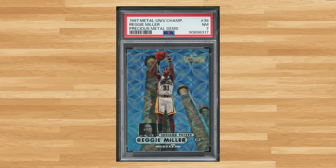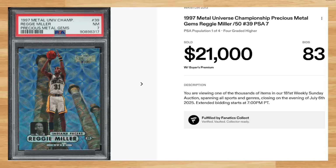And we welcome a newcomer to the list at number 3 with this 1997 Metal Universe Championship Reggie Miller PMG, card number 39. This PMG was in a PSA 7 that received 83 bids, and it sold for $21,000 even.